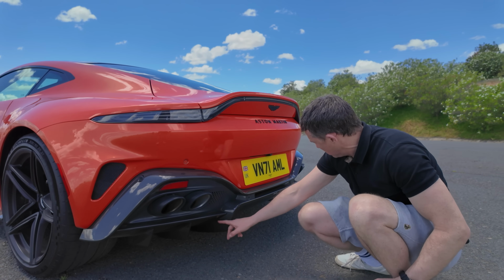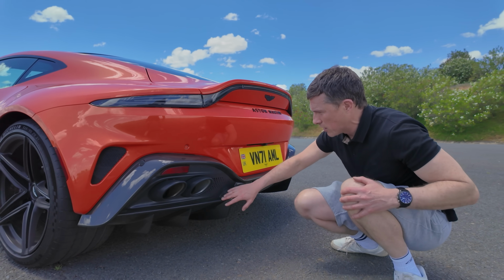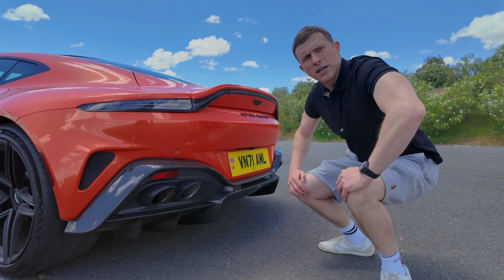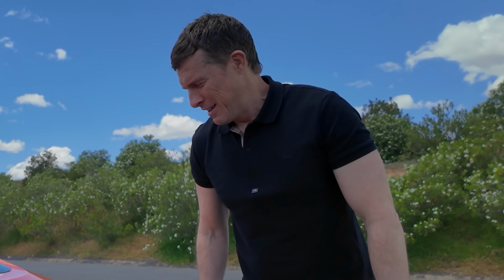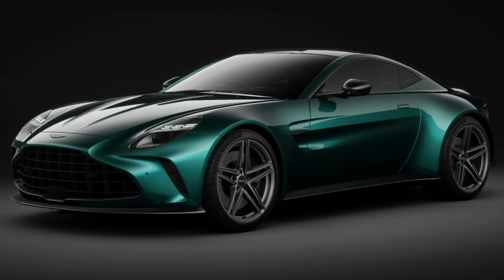Anyway, I do like this diffuser. That looks super cool, especially in carbon fibre, which I'm pretty sure is an option. Is it an option, the man from Aston Martin? Yeah, he's nodding his head. You betcha it's an option. Speaking of options, there's so many different colour combinations and options you can fit on this car that it's quite unlikely you'll ever see one exactly the same as yours on the road.